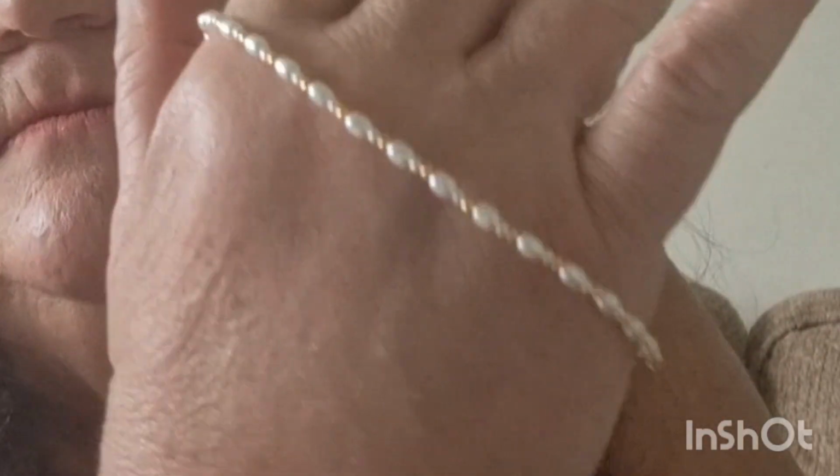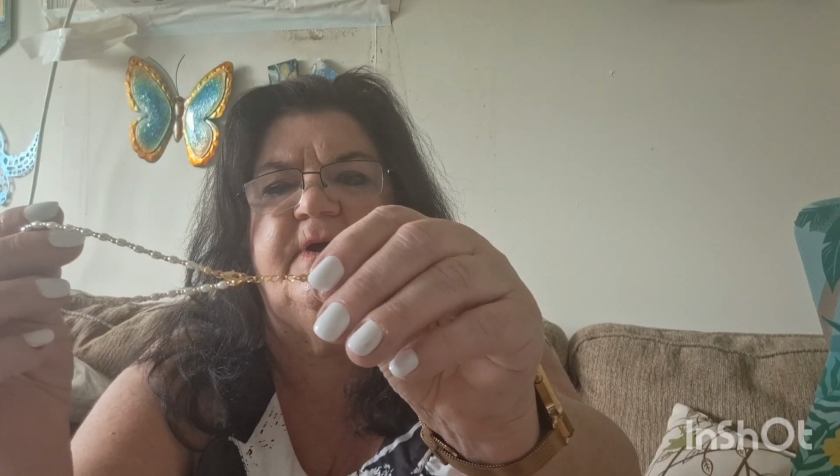Well, I go by the book. And I was like, well, go buy this. And this is the Anklet. And it's really shaped well. And it does have extenders on it, so it should fit anybody's ankle.